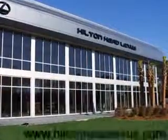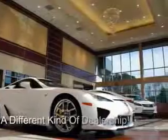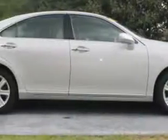Hilton Head Lexus is proud to deliver premier buying experiences. Call today and schedule a free, no-obligation trade-in appraisal and financing consultation on an amazing vehicle that will change the way you drive. Check out this silver 09 Lexus S350, equipped with a 6-cylinder engine and an automatic transmission.